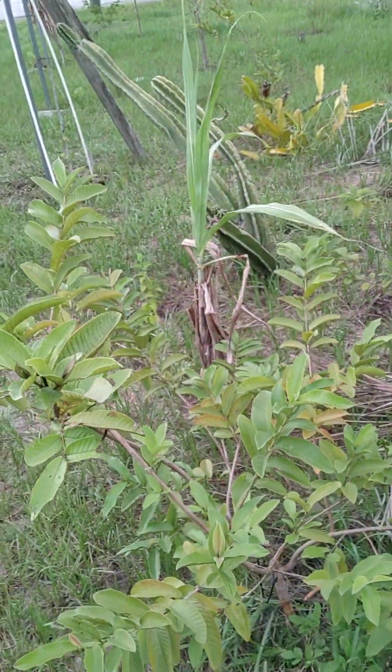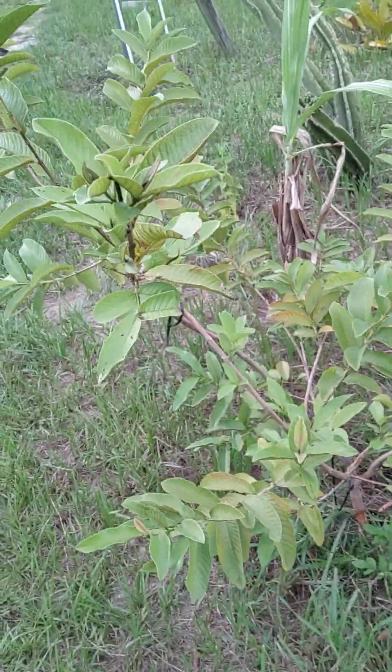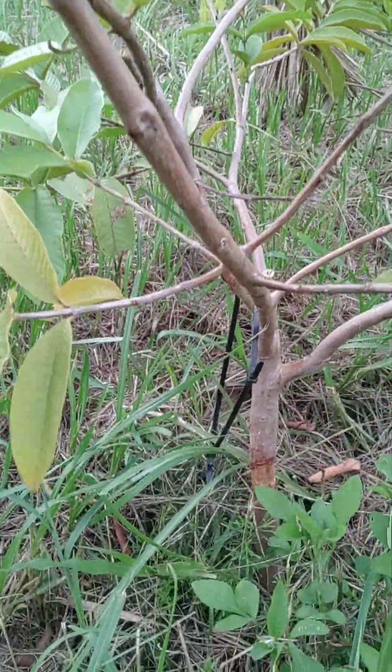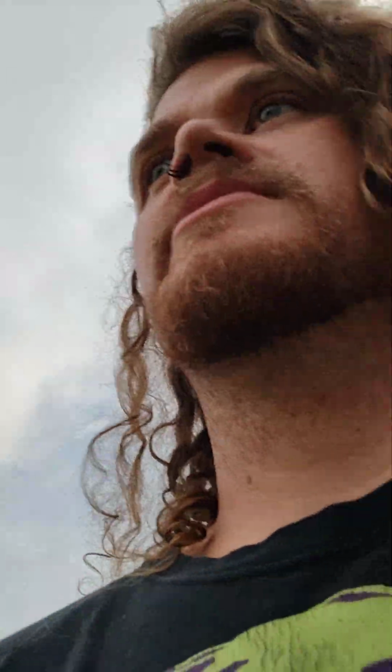guava tree that I probably just recently killed. I'm not happy about it. I accidentally weed-eated a nice little ring around the whole thing. Once you take the bark off of it all the way around, it's typically gonna die. So I hope that doesn't happen, but it probably will.